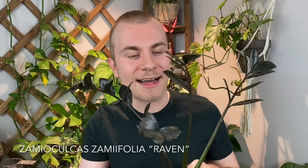And while you can grow any of these plants I talked about today with the addition of a grow light or plant light, if you're working with no windows and no light, there is typically only one plant that I feel comfortable enough to recommend to people, and that is the ZZ plant. So this right here is the Zamioculcas zamiifolia 'Raven', or the black ZZ plant.